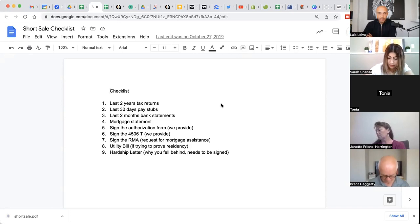You know, the bank's not going to take a loss just because they're good Samaritans. They're going to take a loss if it needs to happen. Okay. So when you take a short sale and you ask for these documents, you have to kind of pre-underwrite it yourself. So once you've got the 2 years tax returns, you've got the 30 days pay stubs, you got the 2 months of bank statements.